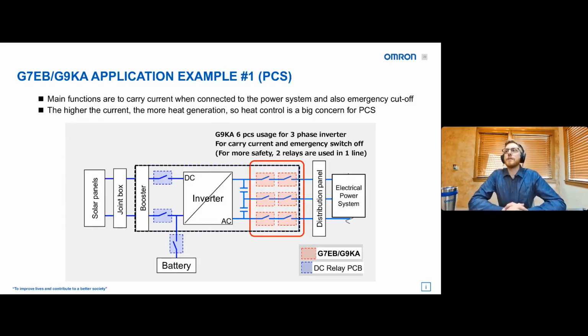The two main application examples I want to show for the G70B and G9KA are first the power conditioning system. So we have a built-out inverter system here that shows you where we would use the AC relays, circled there or boxed there in red, the G70B and G9KA. So the main functions would be to carry the current when connected to the power system and also as an emergency shutoff for the AC side. And this is typically where you'd see a contactor.